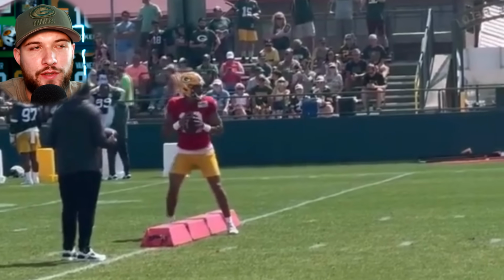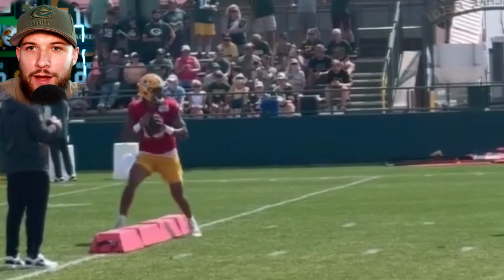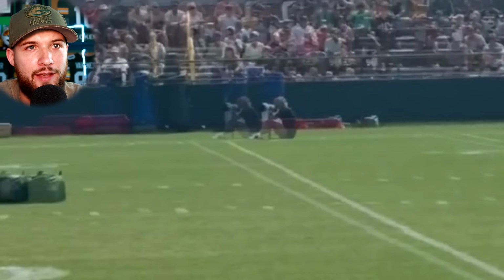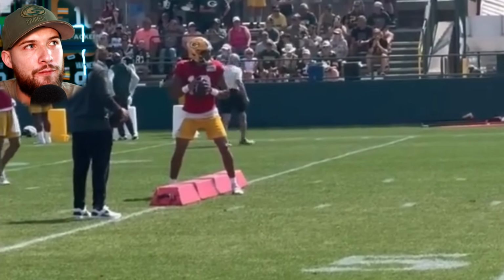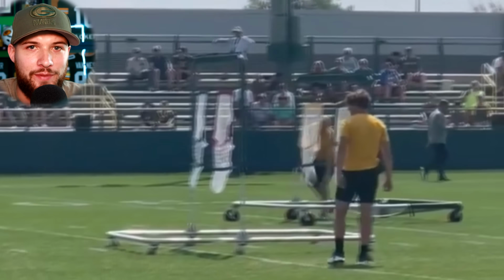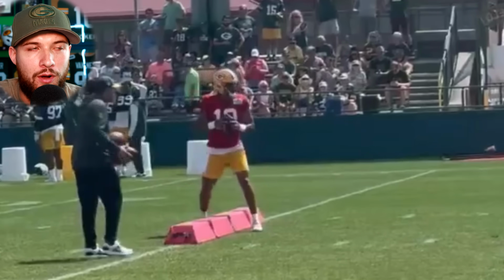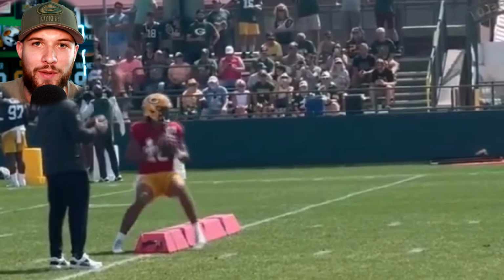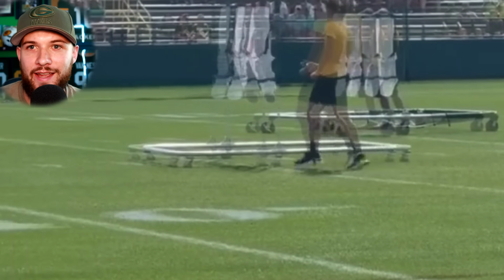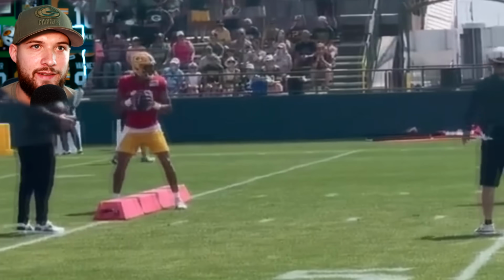In this clip, we see Jordan Love going through a footwork drill and firing the ball over the middle right into the net. Jordan Love had a good day of practice today, which started with a 50-yard bomb to Christian Watson over Eric Stokes, where Watson went up to get the ball. Great 50-50 ball. He lost his helmet in the process, but came down with the ball in the end zone for a touchdown. Love was very nice in practice today, and that connection with Christian Watson continues.